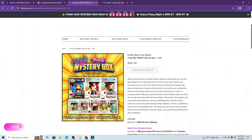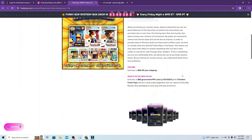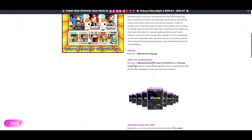I am here with a box from Funky BOP Pop Shop. I actually grabbed two of them because I had like a $10 coupon if I grabbed two. Let me pull it up so I can show you the details. I am going to open them in separate videos. Trinity mystery box. They were $60 apiece plus shipping. Like I said, I had a $10 coupon. Each box is $60 guaranteed PPG value as of January 25th.